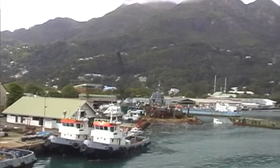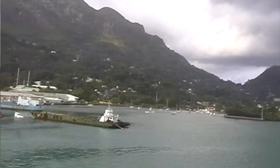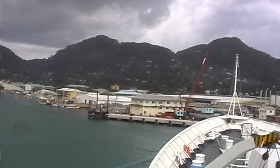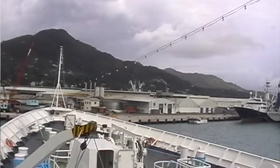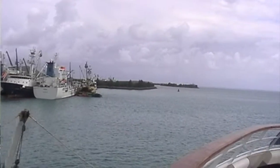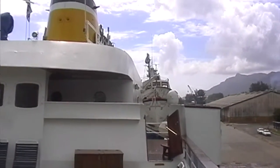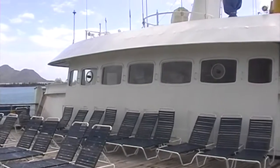It's 9:30, and this is the day that we leave the ship. We have to leave at 11:15, and we've been taken to the airport to fly from Marseille to Mombasa. This is the view from the front of the ship moored at Marseille in the Seychelles. There's some big boats moored, a lot of activity on the port. It's a picture of the bridge of the Royal Star.